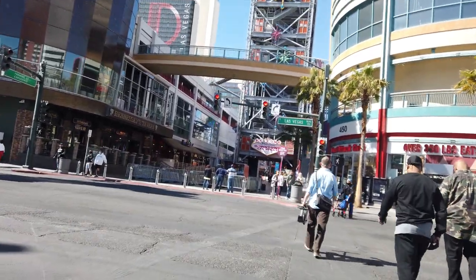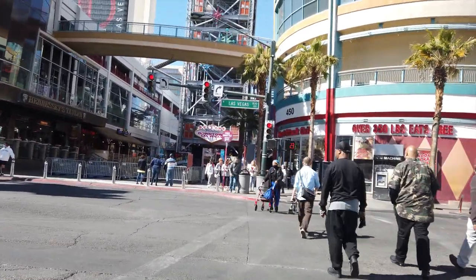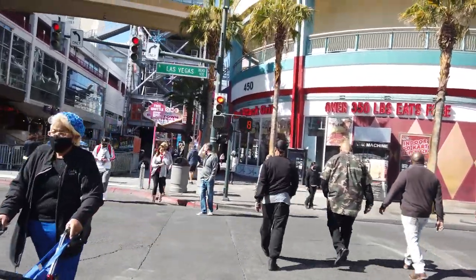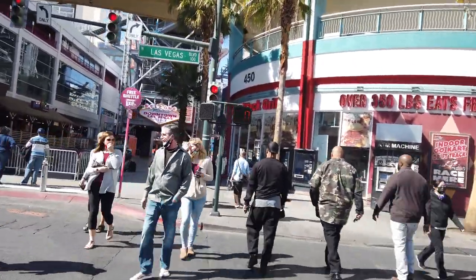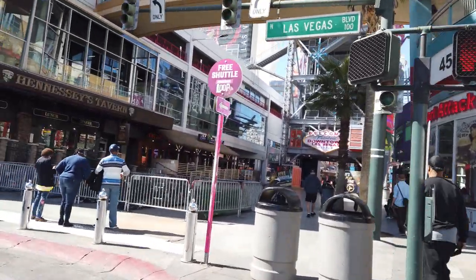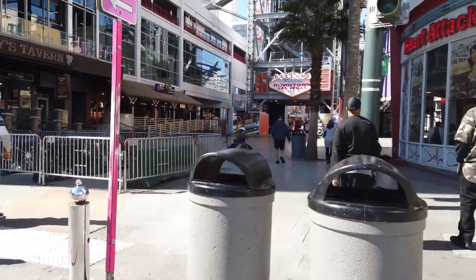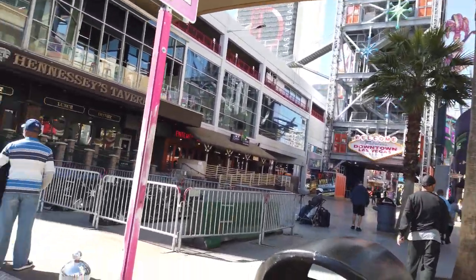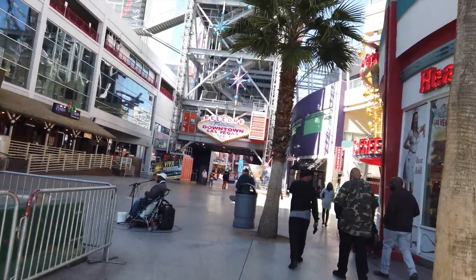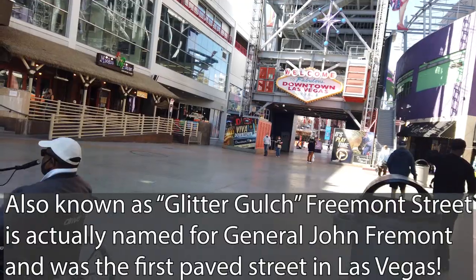All right, Spinners and Sharks, here we are. We're coming up to the Fremont Experience. So, counter to popular culture and popular belief, the Fremont Street Experience isn't actually just the whole downtown area. It's a specific canopy in a specific section of downtown that only includes about 7 different hotels and casinos.